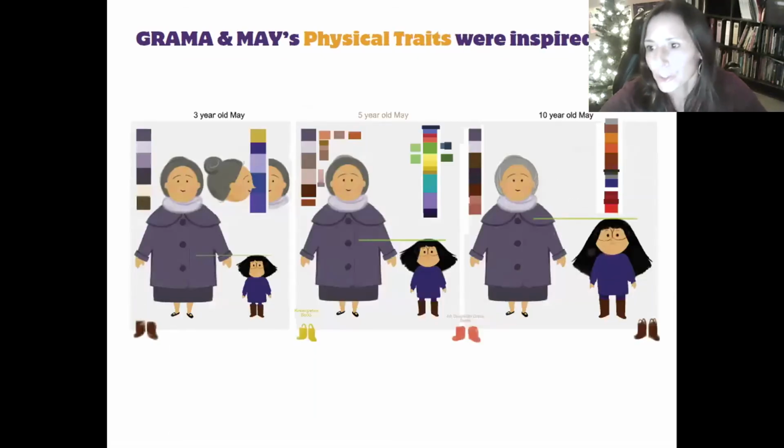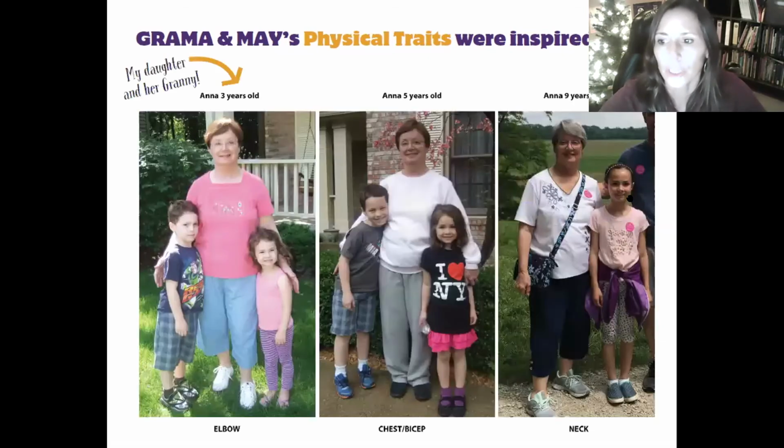And then the physical traits. The story shows a passage of time. It begins when May is 3 years old and it ends when she's 10 years old. Because I had to age them in my illustrations, I studied these pictures with my mother-in-law and my daughter. Luckily they were always standing on the right side of her and I could gauge where my daughter's head was as she aged. It was really helpful reference for me because I needed to make my world believable. And this was the way I was trying to make sure people could feel that.